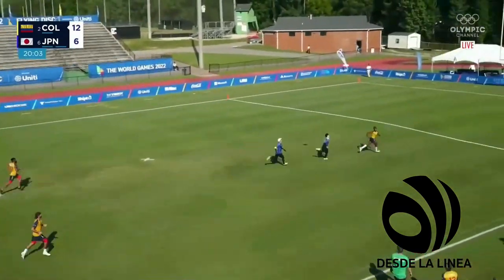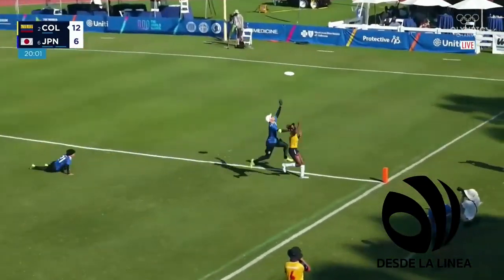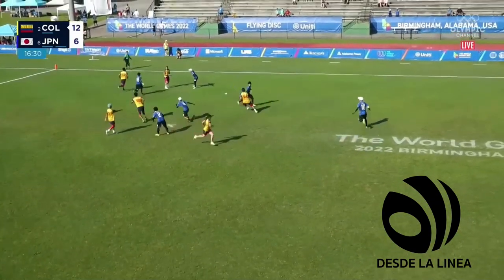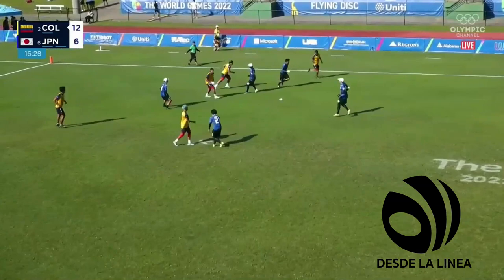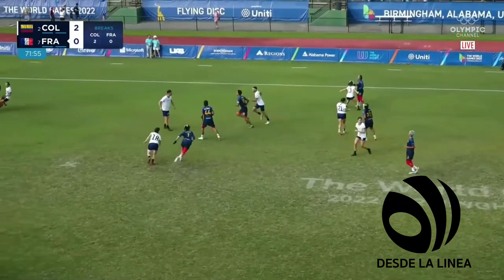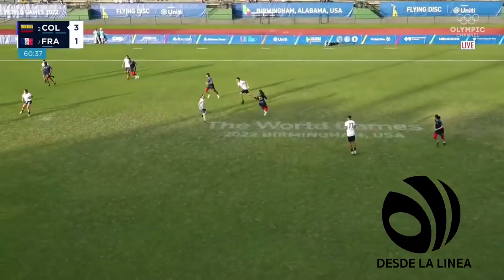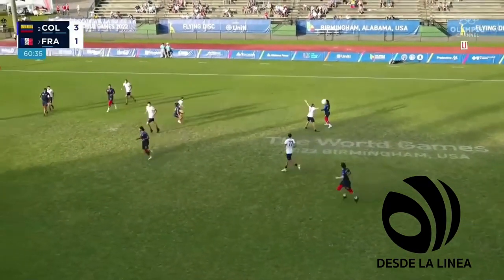And here is the big put for the Colombians. Lateral quick movement. Still rails it in. It was in front of his face before he even realized. Cartagena goes for the up. Colombians able to swing and get it to the middle of the field.